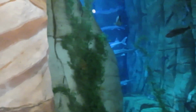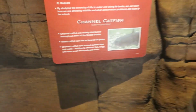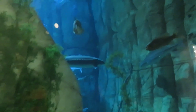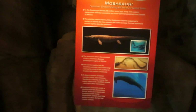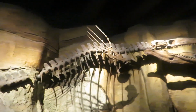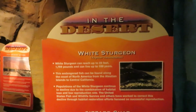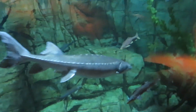Got this nice tank. The North American wilderness. We got channel catfish. There's all the fish in here. The mosasaur. Over here's a reproduction of a fossil of a mosasaur. Don't know if it's a reproduction or if it's an actual fossil. And here we got white sturgeon, gizzard shad, and alligator gar. Right, there's the white sturgeon. It's actually the other side of the tank we saw from before. Very, very beautiful.